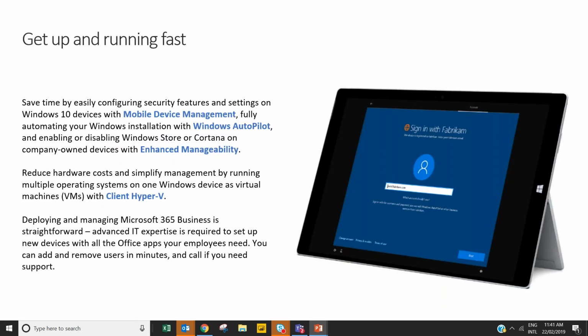Now we've got this product called Autopilot. If you haven't seen it, Autopilot basically allows a user to take a machine out of the box and turn it on, and the device will automatically configure itself. Once the user has identified themselves, it will apply the Windows settings you've set. It will then roll out the applications you've set as well. So this is a simple and easy deployment tool for users when they get new machines.